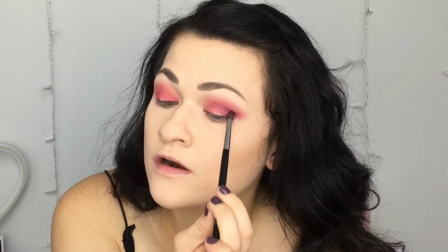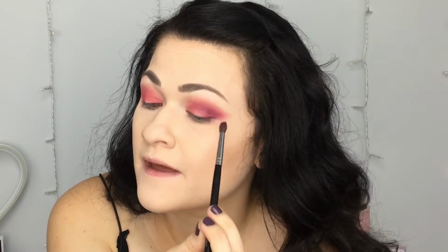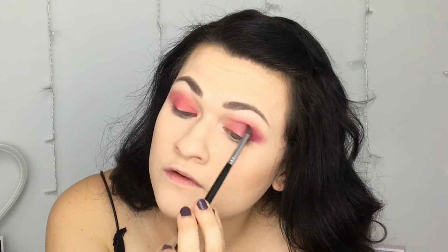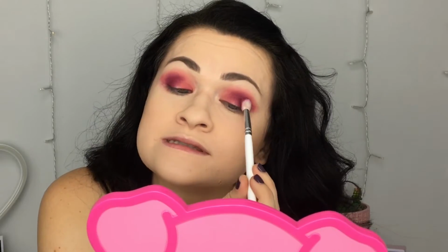So far, this has been the hardest shade to blend. It's not that bad, it's a purple. You know how that goes. I'm going to take Not a Fact on a fluffier brush. I think I just want more of it. It's so pretty. Yeah, this one's definitely a little patchy.